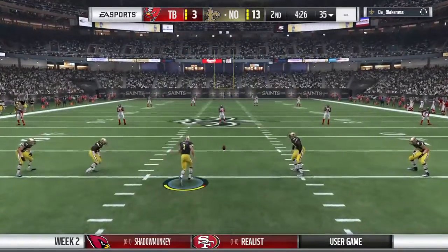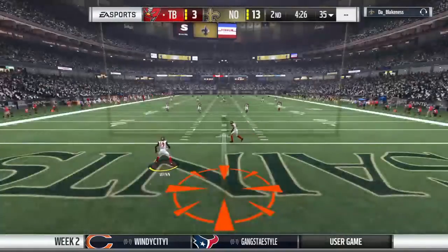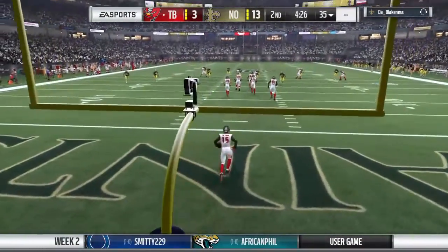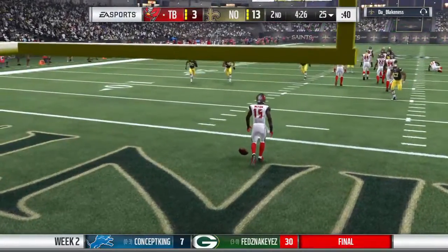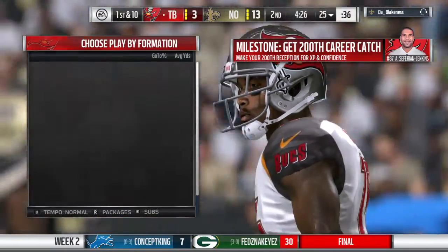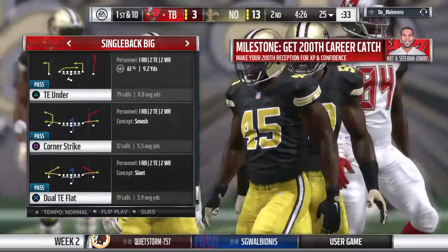Set now to kick this one away, and off it goes. This is taken about 7 yards deep, and no run back here. This will be a touchback, and it comes out to the 25-yard line. Here comes the Tampa Bay offense now heading back out onto the field.